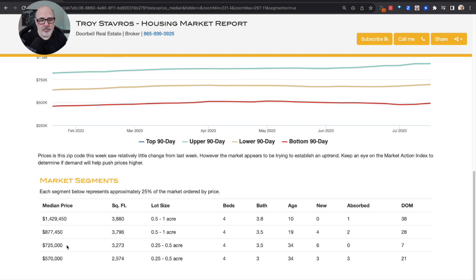The second segment up from that comes in at a median price of $725,000 in Farragut. That gets you around 3,300 square feet, 4-bedroom, 3.5 bath on average. Above that is $877,450 for that segment. That gets you closer to 3,800 square feet, 4-bedroom, 3.5 bath. And then the top segment, that median price is coming in at $1,429,450, so right around 1.4 million. That gets you almost 3,900, 4,000 square feet, 4 bedrooms, close to 4 baths. So that's how it's breaking each segment up.